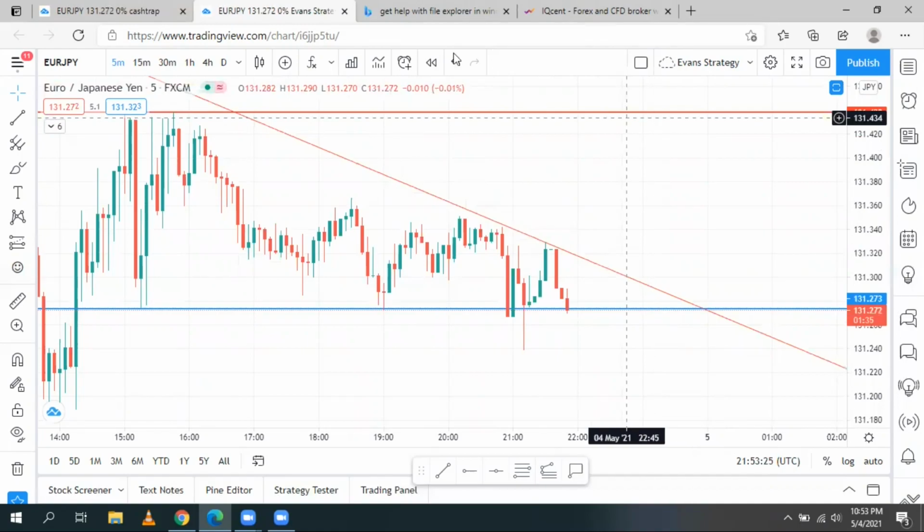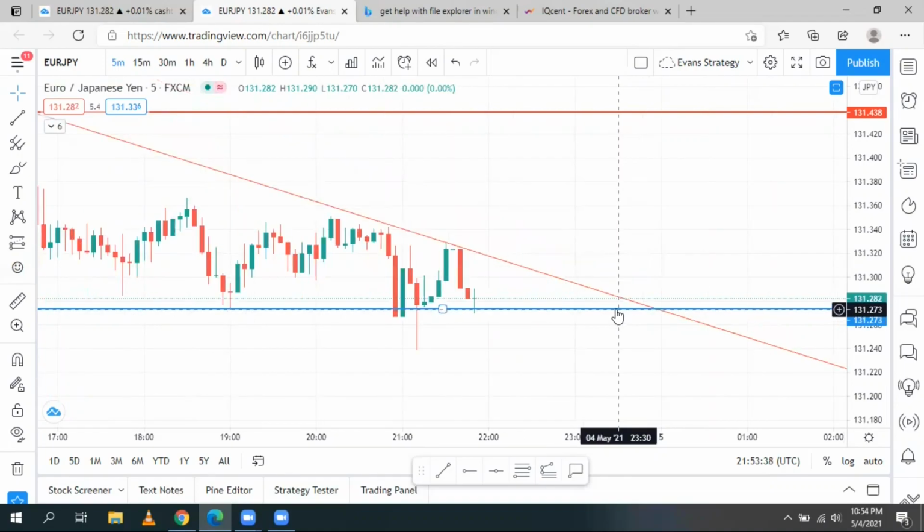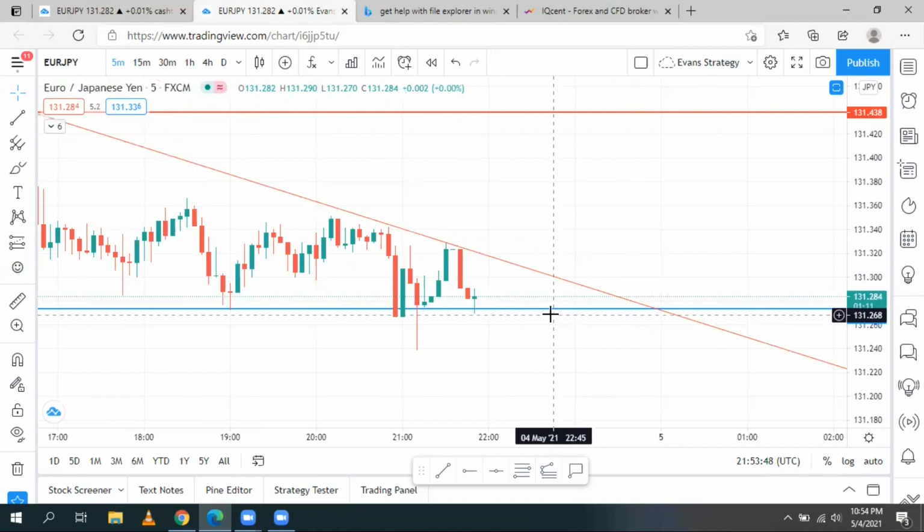Let's see. It's rejecting it already. Can you guys see the way it spiked down to that support and the support pushed it back up? That's the floor reacting. It's possible we take the trade and clear. As you can see, it's actually pushing the market up right now. And it can even give a chance again. But it's against the trend. So it's risky. It's a 50-50 game.